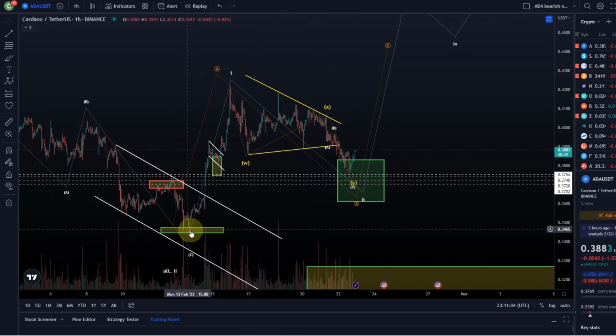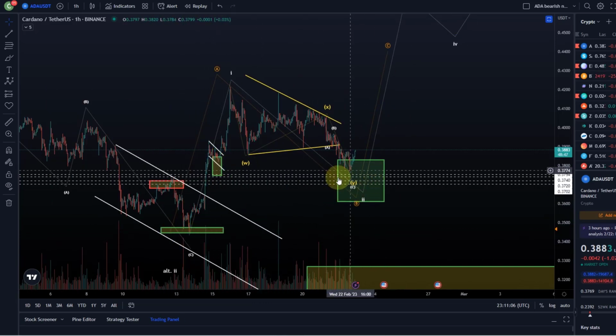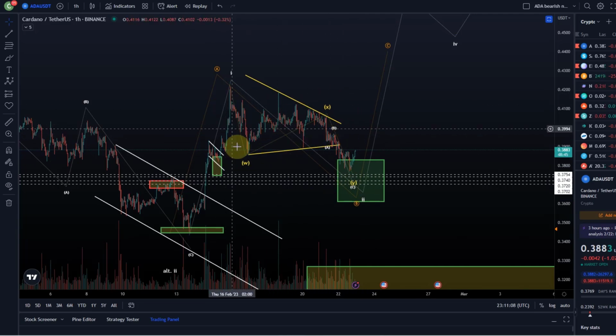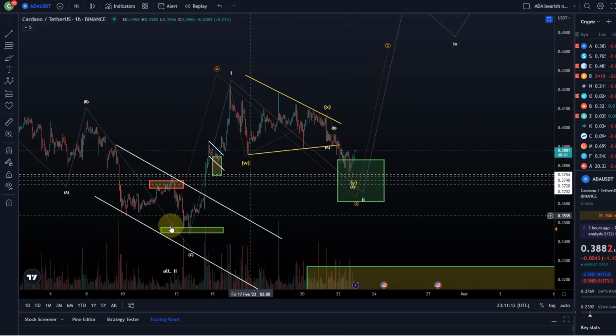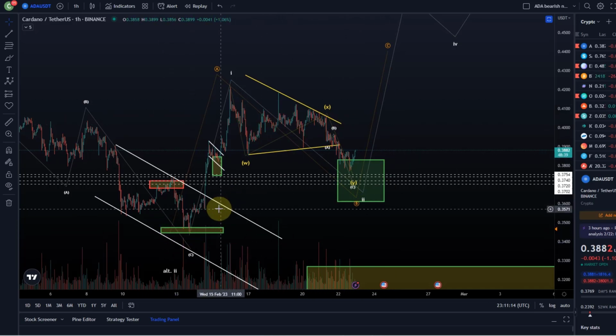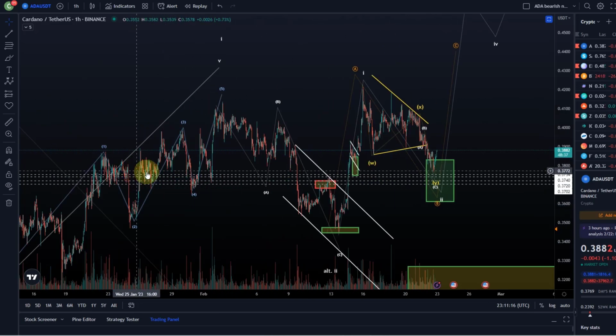This was a really good entry. This was a good one. This is a good one. This support box failed though, but not by very much. So we had another support just below that. I did take the irrelevant one out and I will delete these at some point here as well.